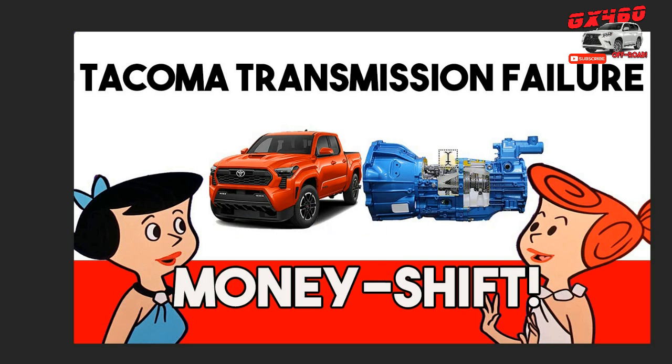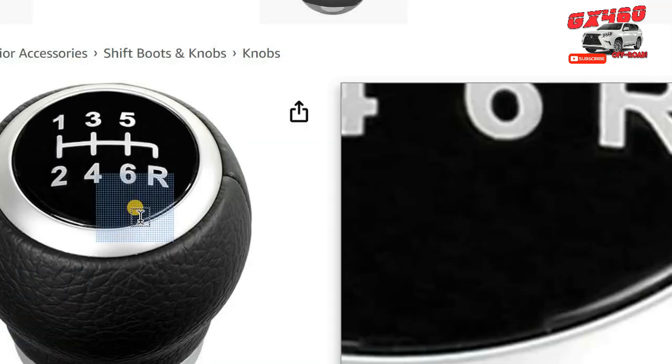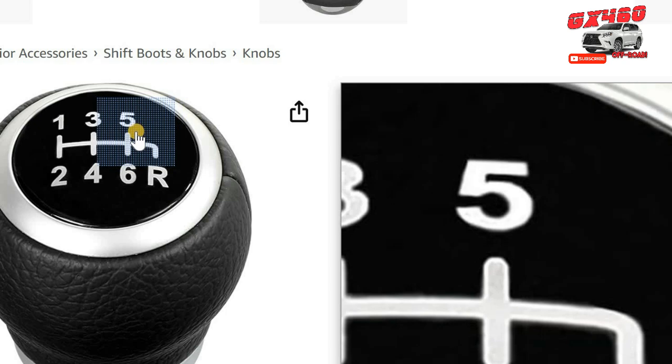But I double dog dare you to get whatever car that has a 6-speed manual transmission and recreate going down the highway or going down a road at X miles an hour and then go into first gear and see what happens. But seriously, don't do that. That's not safe nor wise.